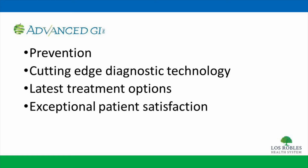The second thing about my practice is that I always try to utilize the most cutting edge technology in treatment and also for diagnosis of patients. I also try to use the latest technology to offer those treatments to patients. Last but not least, I'm fortunate to have really high patient satisfaction thanks to my network of hospital physicians and my office staff. So without further ado, I'm going to talk about gastroesophageal reflux disease.